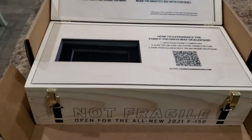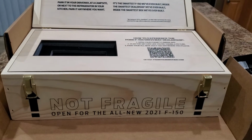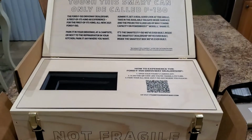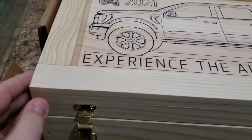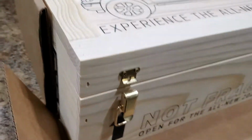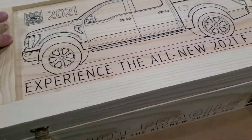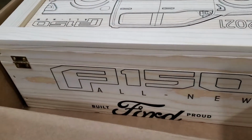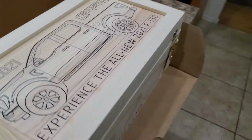But this is, like I said, again, really cool. I've never actually seen a gift like this from Ford Motor Company before. And you could tell this is custom. I mean, the craftsmanship of the box and everything, and the printing on it. Let's see if there's anything on the other side. Oh, yeah. That is so cool, though.